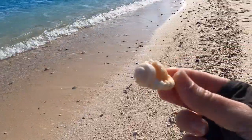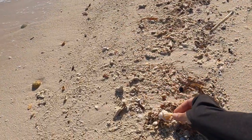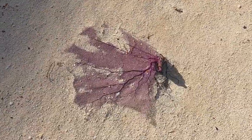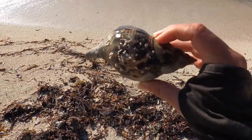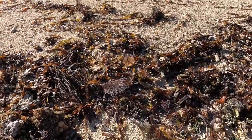Please remember there is no collecting of seashells at the Dry Tortugas. You cannot collect the shells or the coral or the driftwood. It is a protected area and everything needs to stay here. The only things you are allowed to take, again, are photos, memories, coconuts, and sea grapes.